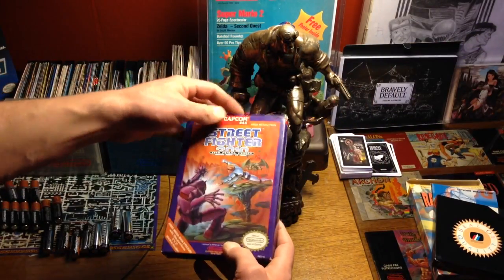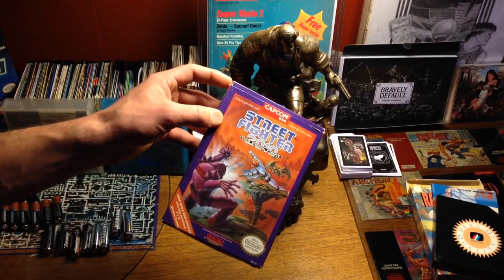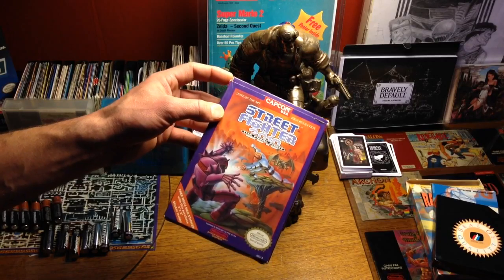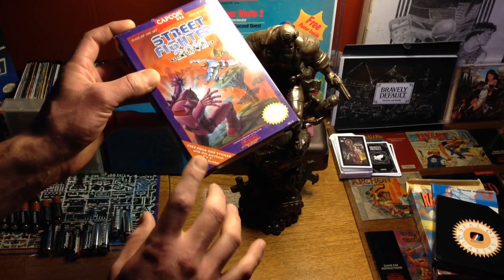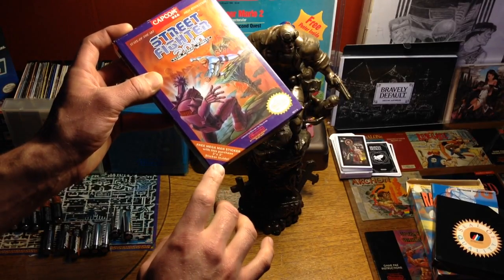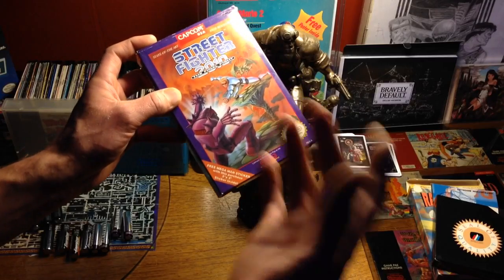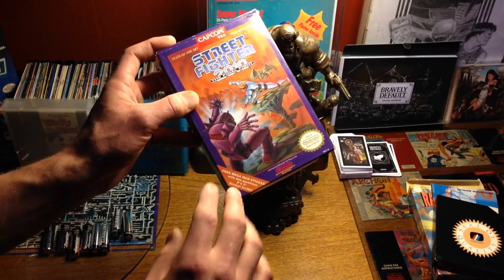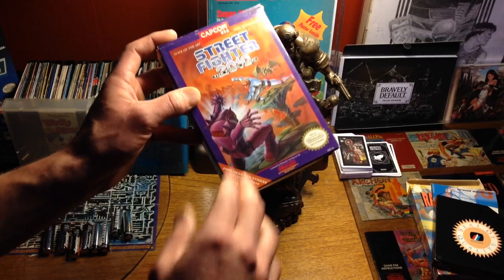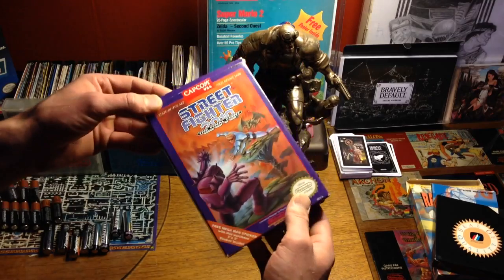Okay, the other CIB I got was Street Fighter 2012, or excuse me, Street Fighter 2010: The Final Fight. I was surprised to find out, and I did not get it with it, but it comes with a free Mega Man sticker, a 3" by 2" Mega Man sticker. I have done a little research. I have not been able to find any photos of that sticker or what it looks like. So if anybody out there knows what that sticker is or has one, I'd like to see it, or find out what it looks like, basically.